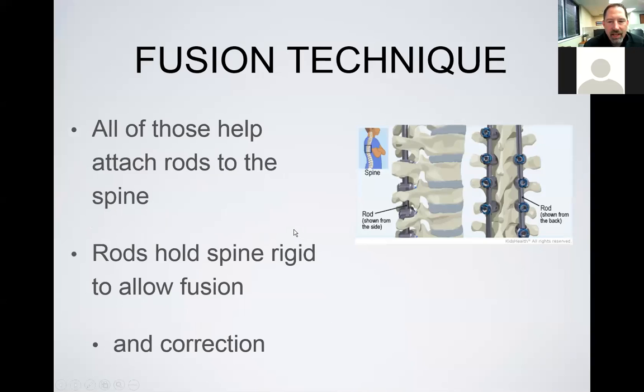So a fusion technique now then is you're attaching these rods to the spine. The rods hold the spine really rigid to allow fusion. So what I usually tell parents and kids is basically the rods act as a cast. So if you have a wrist fracture, you put your arm in a cast and that holds the wrist still while the bone heals it. So the rods do the same thing for the spine. They hold the spine very stiff and rigid, so that your own bone can fuse that spine, essentially gluing it together, and then that fuses and holds the curve where it belongs.